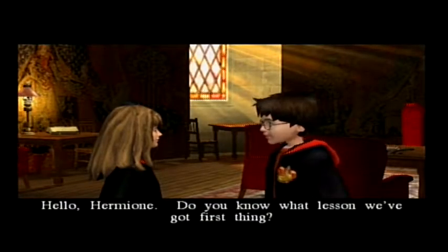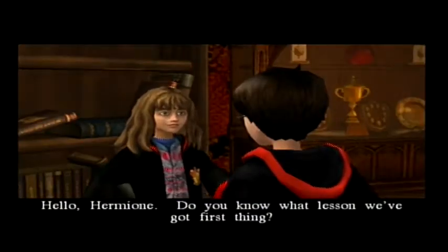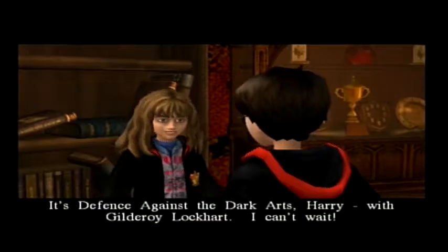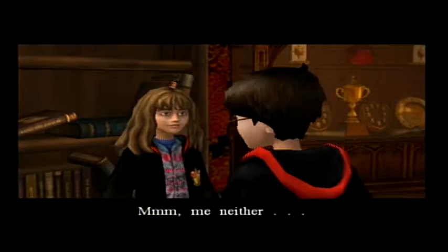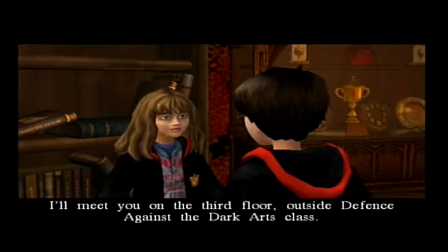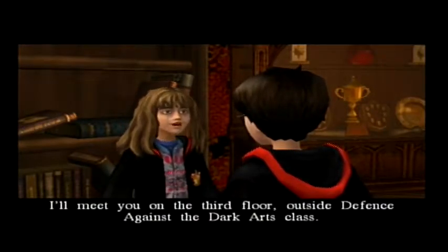Hermione, do you know what lesson we've got first thing? It's defense against the dark arts, Harry, with Gilderoy Lockhart. Her face is incredible. I'll meet you on the third floor outside the defense against the dark arts class.